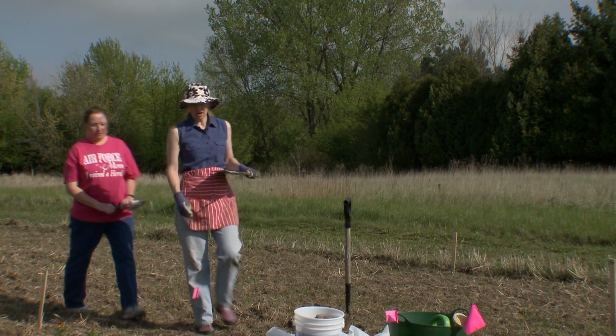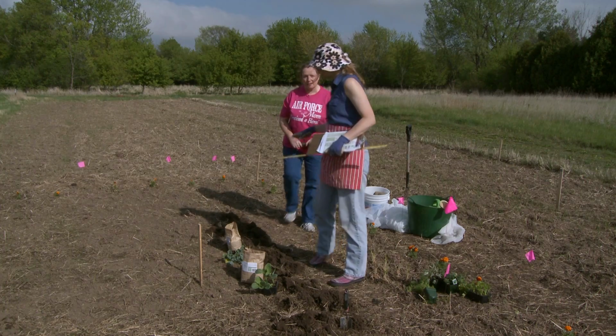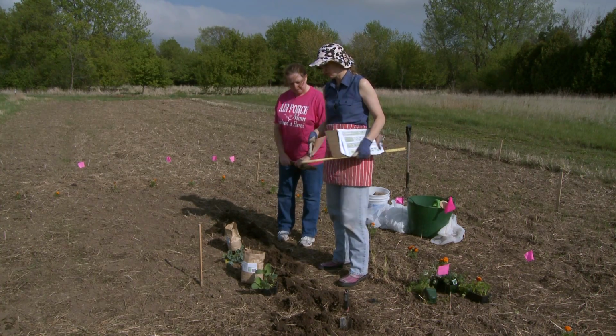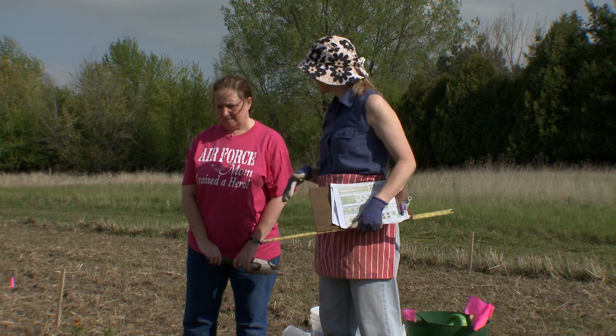So we're going to put in our broccoli and our cauliflower. We're going to put them into row 2, and I've loosened the dirt up here a little bit so it makes it a little bit easier to work with. How is your dirt in your section? And do you find it to be pretty consistent around the garden?